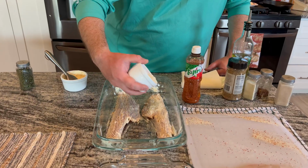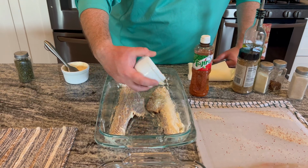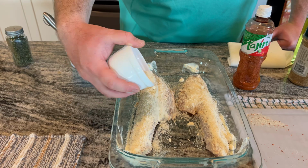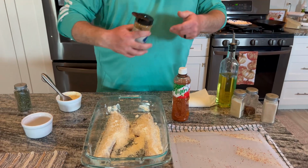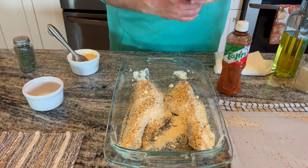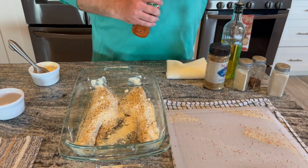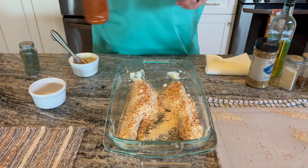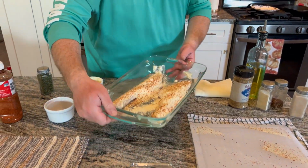Alrighty, I'm going to put this Parmesan crust on here. It's going to look good when it gets done. Add just a little bit more seasoning to it. That crust pop. And our oven is just done over there at 375. We're going to put her in there till she's done.